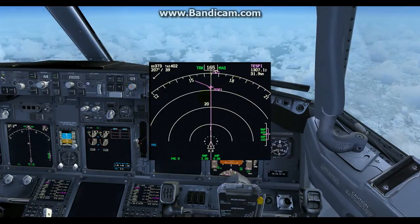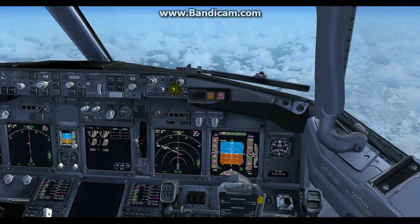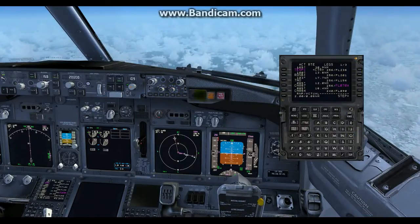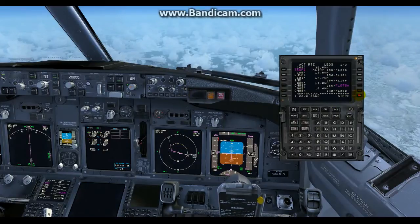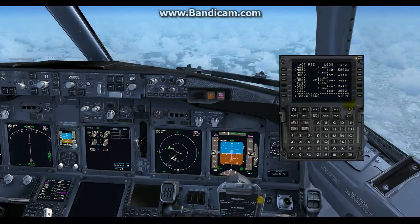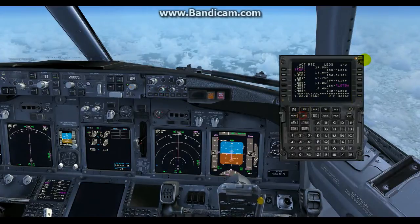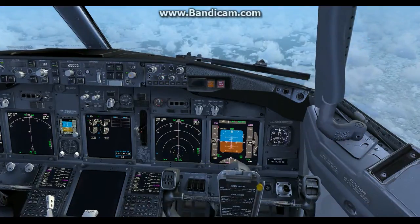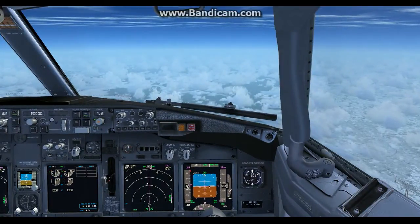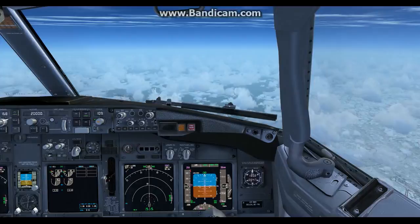So here we're gonna make a left turn when we get to Tesby. And I can actually show you the route. So here we go to Tesby. Down straight into runway 22 left. So as usual, I will get back to you guys when we are approaching flight level 100.